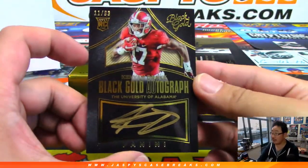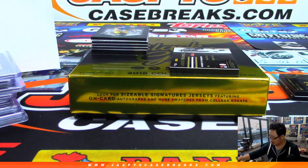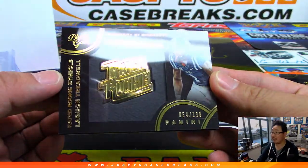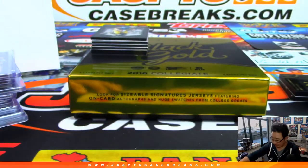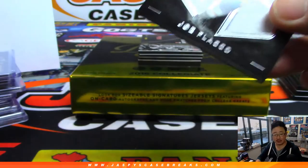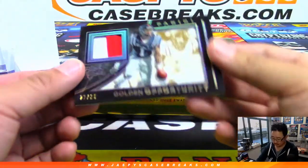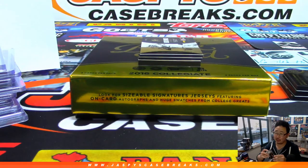Kenyon Drake reveals an autograph. It's an autograph of Kenyon Drake. Black gold autograph, 11 out of 99. That goes to number 1, the Butcher. And then the symbol is a rated rookie. Rated rookie symbols. Laquan Treadwell, 34 out of 199. Jeremy Anderson with number 4. There's Joe Flacco, 19 out of 75. That goes to Joseph Johns at number 9. There's Golden Opportunity. That's Laquan Treadwell, 22 out of 25. Stephen K. with number 2.